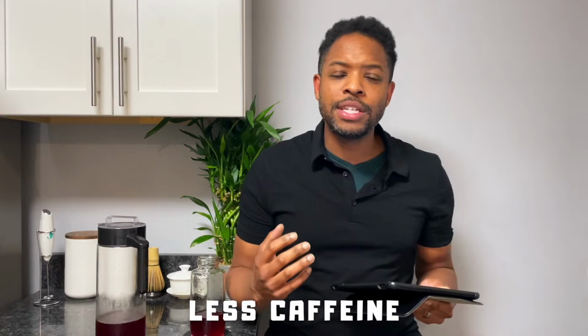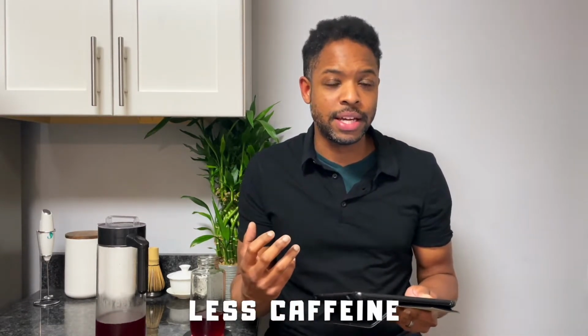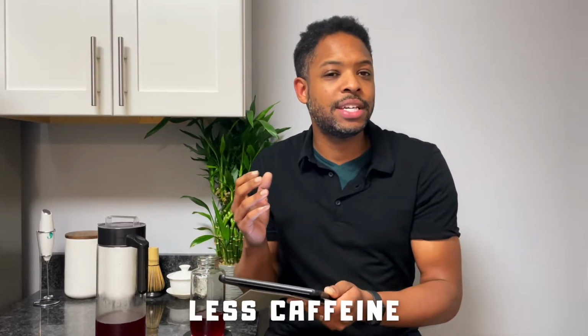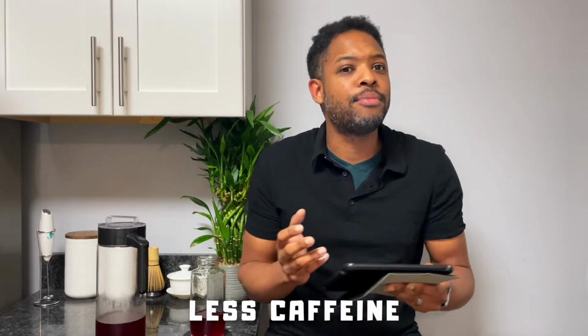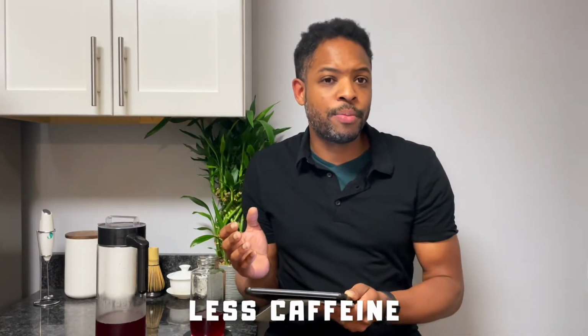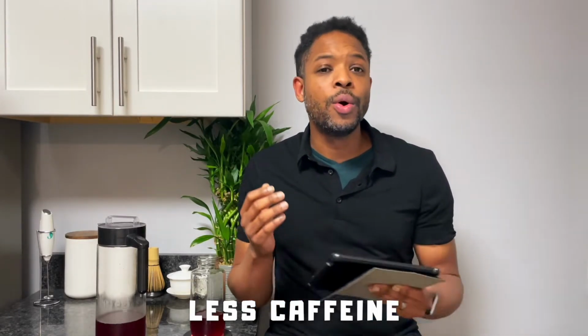Typically in the cold brew tea, you're gonna have about half the amount of caffeine than you would in the hot brew tea. Depending on, of course, your tea to water ratio, that could change things. If you use more tea in a cold brew, you may have more caffeine in that sense. But if you use the same amount of tea in a cold brew and a hot tea that you're steeping hot, then you're gonna have less caffeine with that cold brew tea.